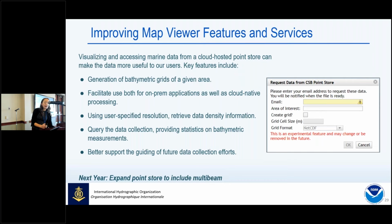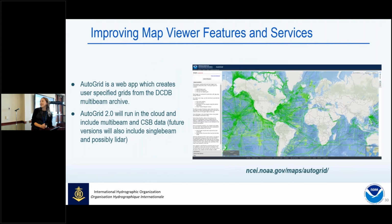I do want to point out the text in red on the screen. This is a pilot project at this time. So there's a lot of work on deck for this year as well.